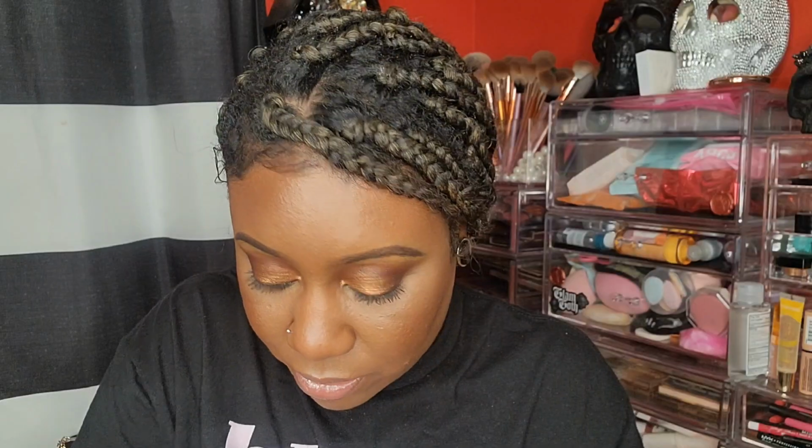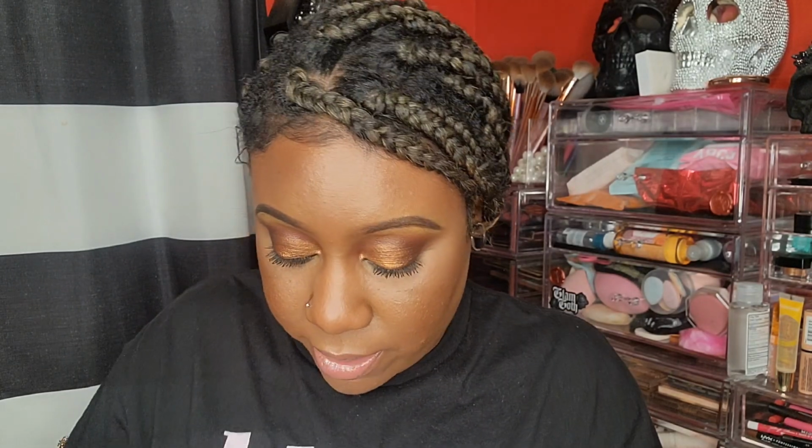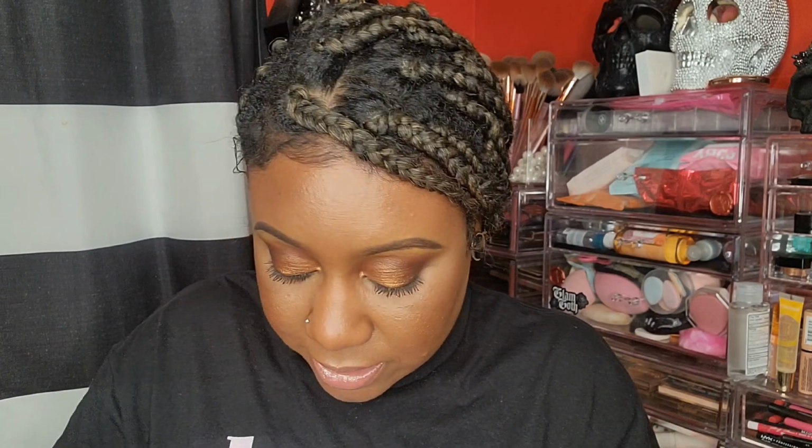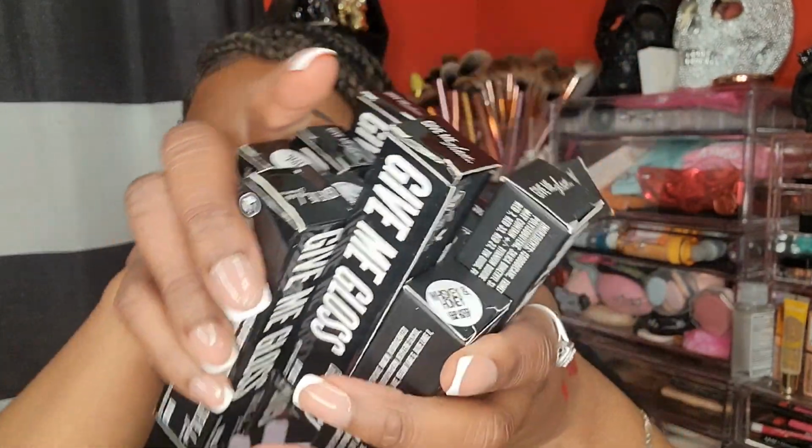And then here is the lip liner that it comes with, and let's do the lip liner. I don't like this packaging because it's just hard to sharpen. And yeah, so everything else is pretty much lip products. I have a mixture of liquid lipsticks and lip glosses. All of these were $3. I gotta go back on there and check. I think all of these were $3. $3, honey.